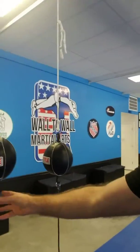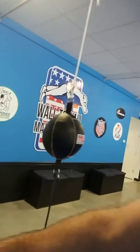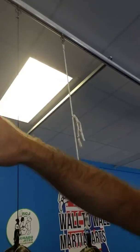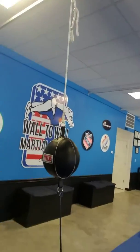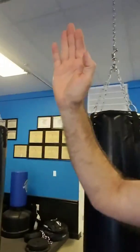Also, same thing with these double-end bags here. We have some water-filled bags that go out on the floor and attach to these guys, and we're able to use that same sliding rail system, slide them out, attach them to the water-filled bags on the floor when they're in use for boxing, and then when boxing class is done, we're able to move them out of the way. They slide around and move out of the way over there to help give us more open mat space.